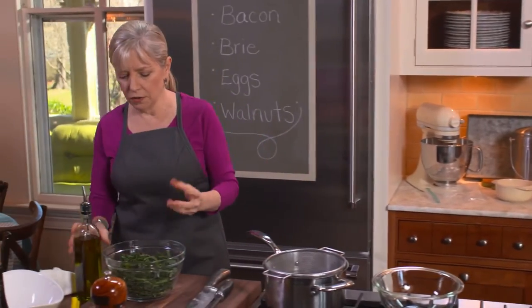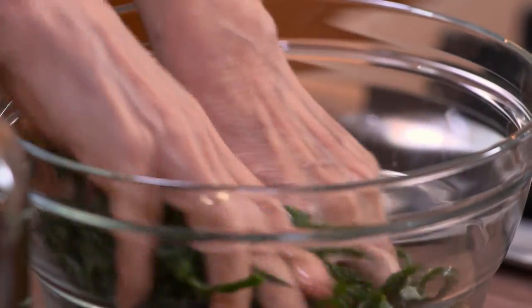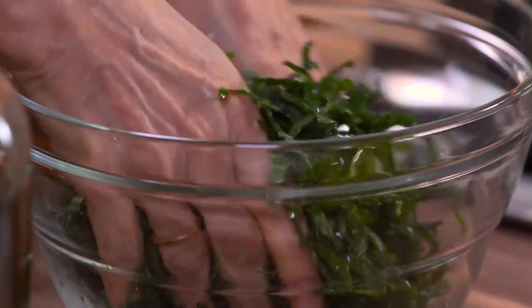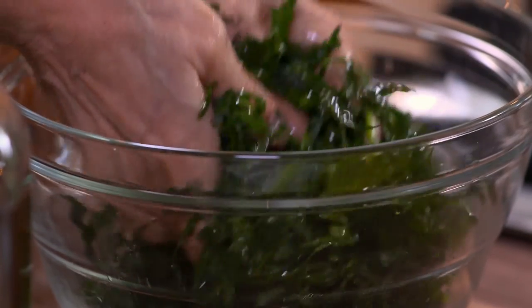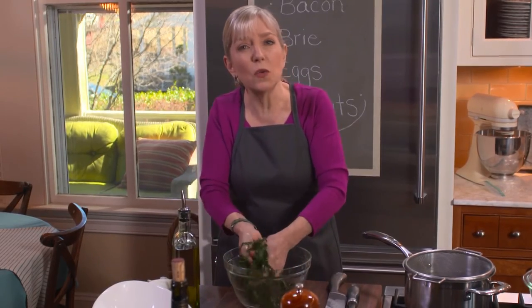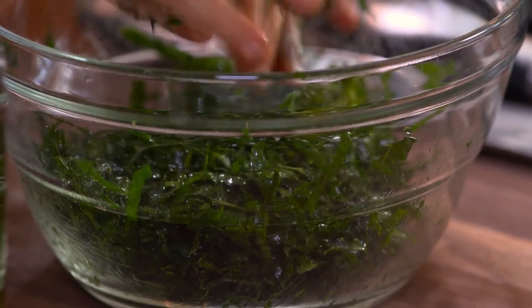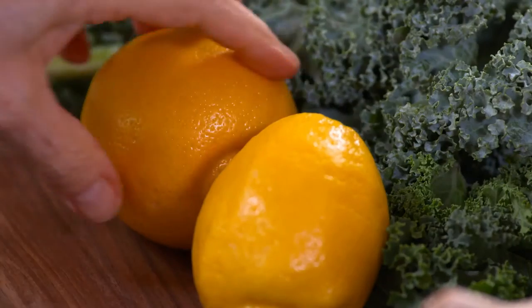Okay, gonna get good and dirty. This is sort of fun. So you get your hands in there and you just smush it and smush it and smush it. And what happens is it not only gets tender, it gets translucent. See how it's already beginning to glisten? And I'm gonna put a little bit of lemon juice in it.